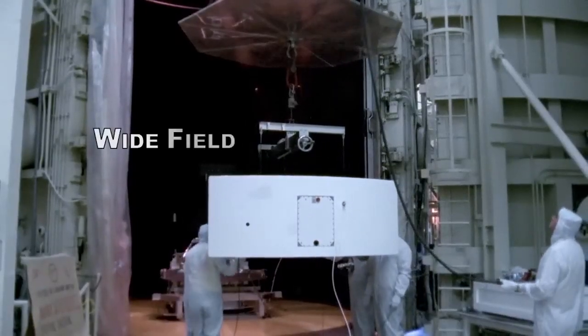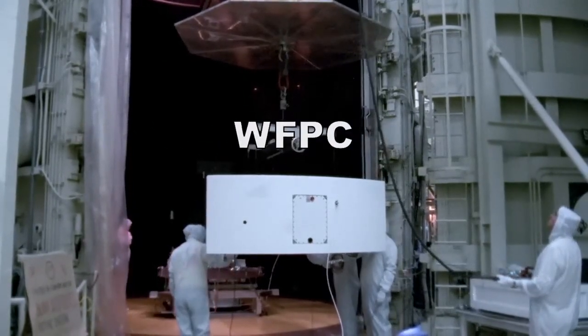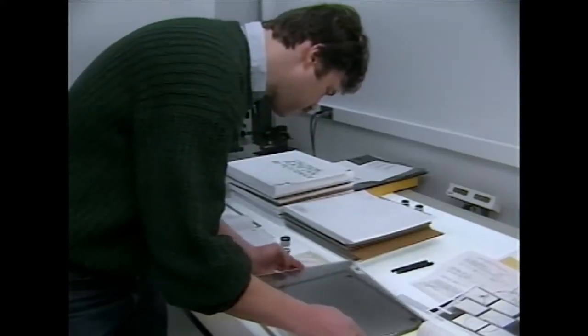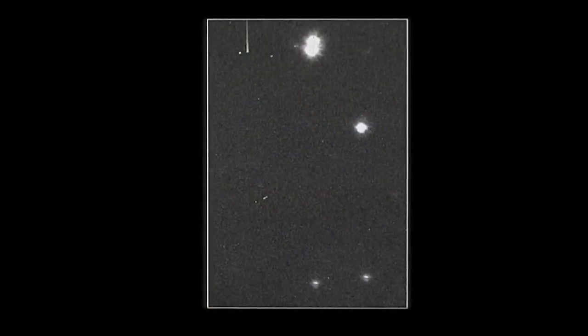The camera's descriptive but unwieldy name was soon reduced to its acronym, WFPC. It was this camera that promised to deliver breathtaking scenes of the cosmos. But a month following Hubble's deployment, astronomers were shocked by Hubble's first light images.